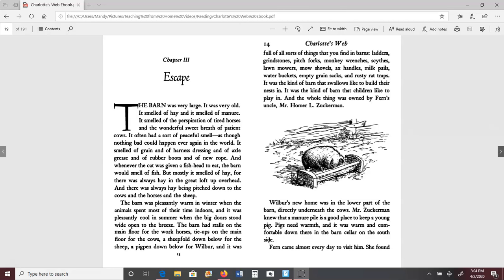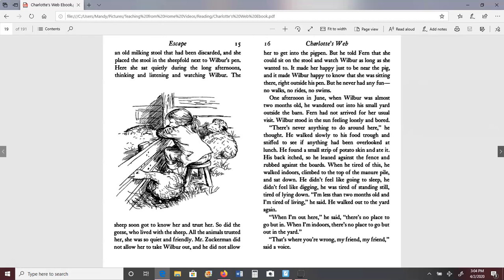Fern came almost every day to visit him. She found an old milking stool that had been discarded, and she placed the stool in the sheepfold next to Wilbur's pen. Here she sat quietly during the long afternoons, thinking and listening and watching Wilbur. The sheep soon got to know her and trust her. So did the geese, who lived with the sheep. All the animals trusted her. She was so quiet and friendly.